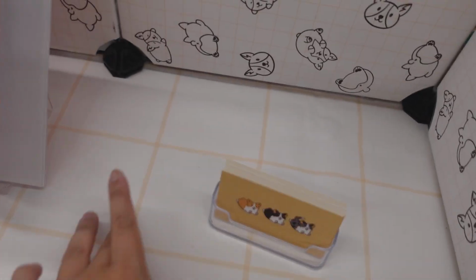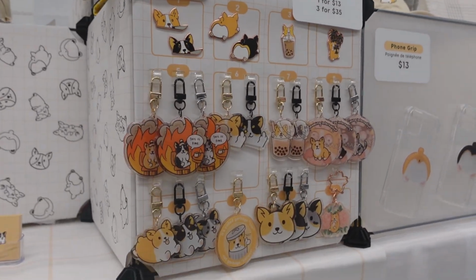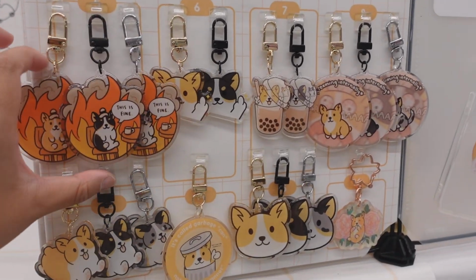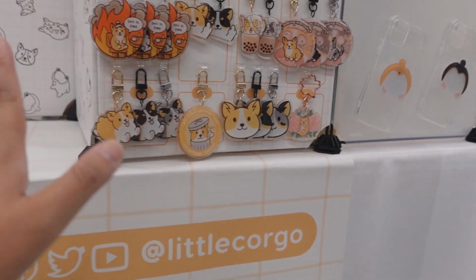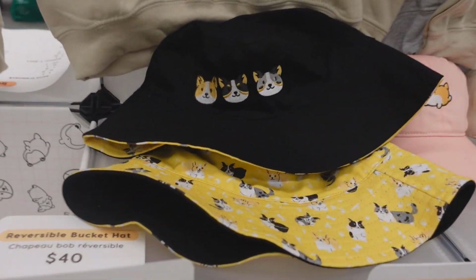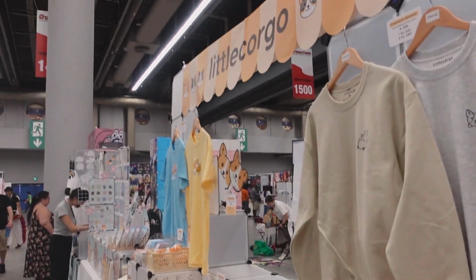Usually my glass cups would go here, but I missed the deadline to ship stuff to my hotel, so I have no glass cups. And then, oh my god, this is so cluttered, but keychains were a last minute addition to my shop this summer, so I didn't have a way to display them. This is the temporary solution for this summer, but hopefully next summer I'll have something a little bit better. We got phone grips, and then these are new. These are reversible bucket hats, and I brought these back because I got a lot of requests from people because they would always ask me where's the gray one, so woohoo!